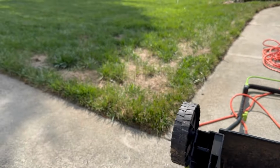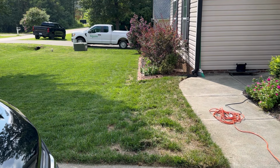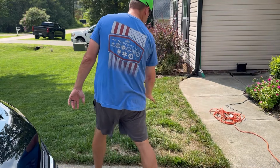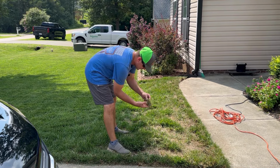All right, so there we go, first run. So what do I think about that? Number one, it's scary sounding. It sounds like it's eating up your lawn. But you'll notice on the way down, you can kind of see, yes, it chopped up some of the good grass. It did not hit the ground. So that's why you're talking about some of this. This is healthy grass. It did bring up some thatch right here.